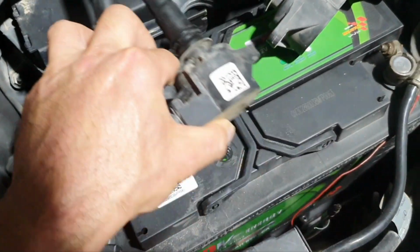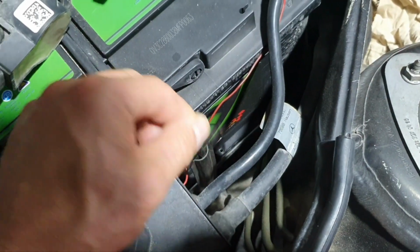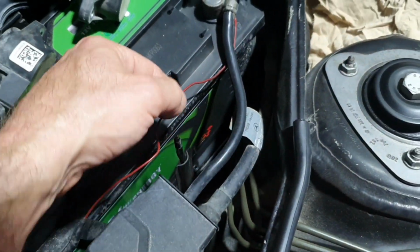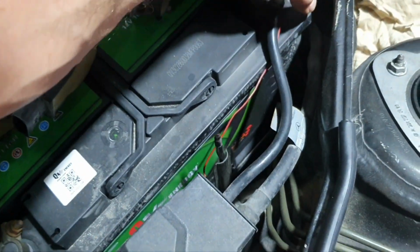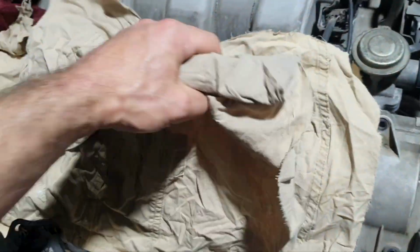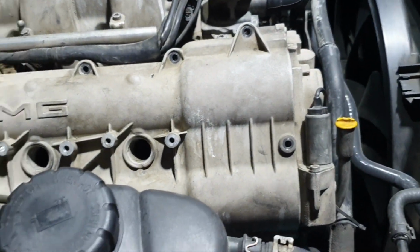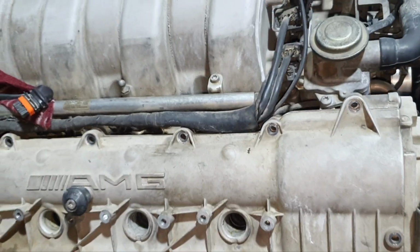Okay, it's a battery. And it's not secured, and this cable, what is it for? Why have this wire like that? Yeah, it's not secured down. All right. Have they removed the spark plugs? Ah, no, the spark plugs are still on.